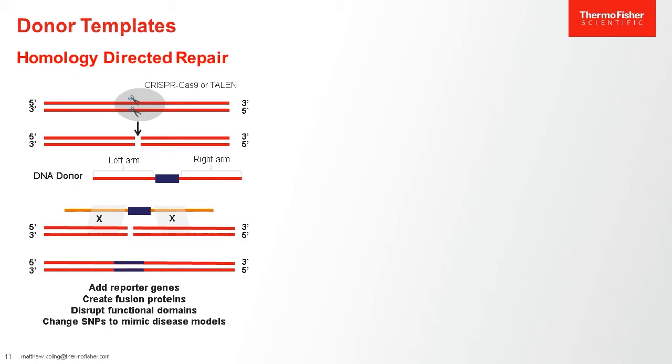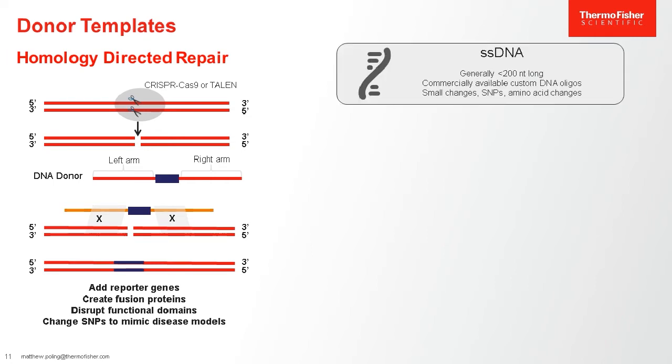Switching gears a little bit to talk about the next material that's needed for successful knock-in editing, which is the donor template. Again, when we're doing homology-directed repair and we've got cleavage of the DNA, if we want to introduce new DNA, we have to provide that to the cells at the same time that the editing occurs so that it can be incorporated into the genome. And there's really 4 main types of donor templates that are used by scientists today.